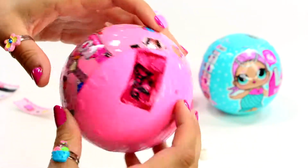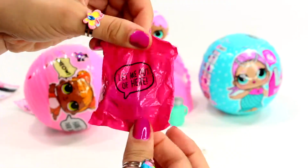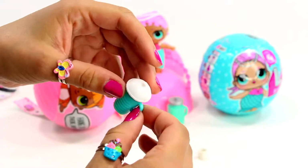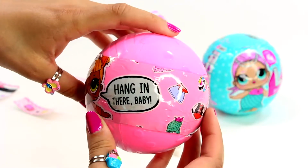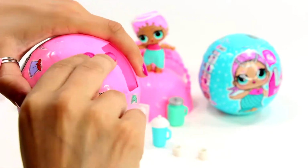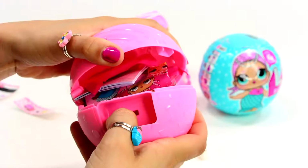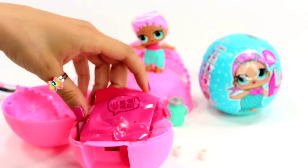And our next pink surprise bag. L.O.L. surprise. And a bottle, a teal bottle with a white top. Looks a little bit different than the other teal bottle. Meow, hang in there, baby. And I will hang in there, little cute kitty cat. Now let's unzip the triangle zippers. Ooh, I cannot wait for more surprises. Another pink L.O.L. ball. It's like a baby pink. Babies. And again, our baby steps little booklet.